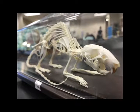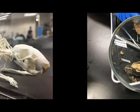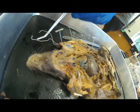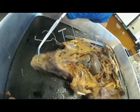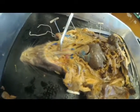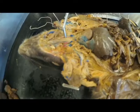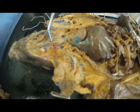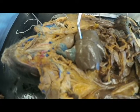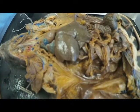Now we're going to look at our rat's organ systems. We're going to start with digestive, and within that we're going to cover some of the endocrine system and a little bit of the excretory system. Starting at the mouth, the rat chops up the food with his incisors and swallows it, and then the food will move through the esophagus, which runs next to the trachea, past the heart and past the liver into the stomach.